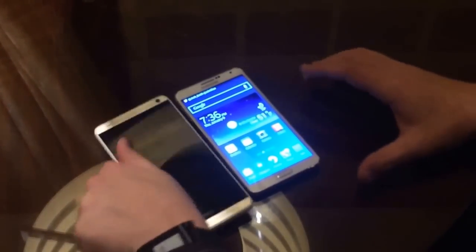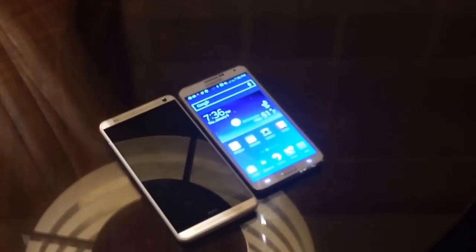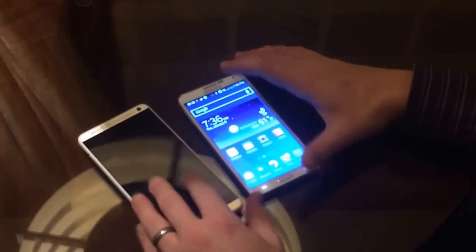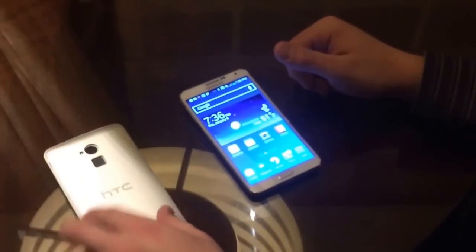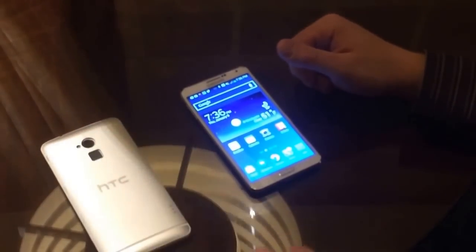So here is the HTC One Max and the Galaxy Note 3, two large screen phones, phablets, and the HTC One Max feels just a little bit too big to use. So before you buy that one, just because you like something that's large screen, head on into a store and make sure it fits okay in your hand and is something you'd actually use.